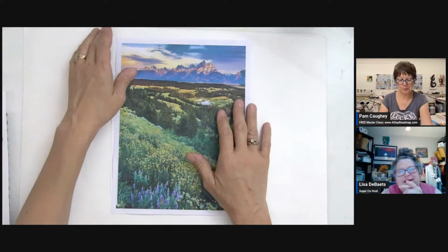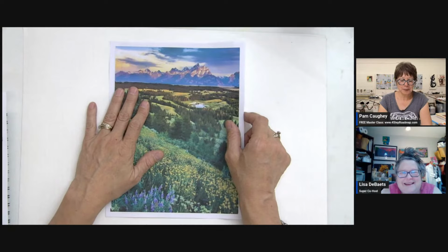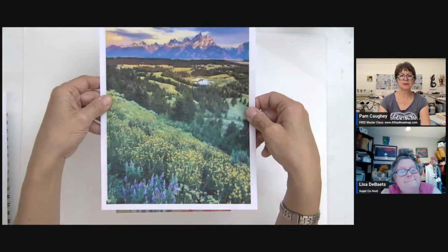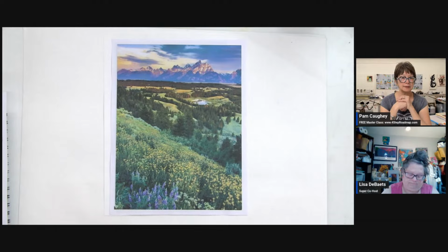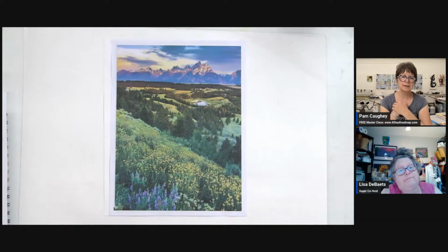But the point is that these photos are probably copyrighted in most cases, because this is somebody's photo. When you Google, you get all kinds of things, but most of them are copyrighted. You have to be really careful. Even if you were to print this out and say, oh, I love this, I'm going to paint it, nine times out of ten you're going to be fine because you're painting and this is a photograph.